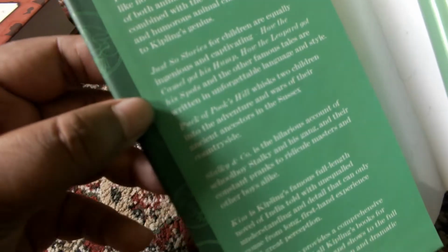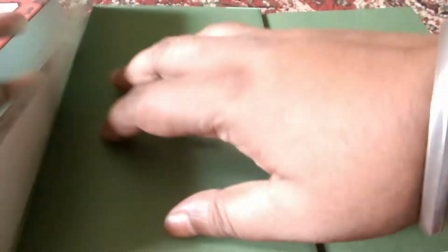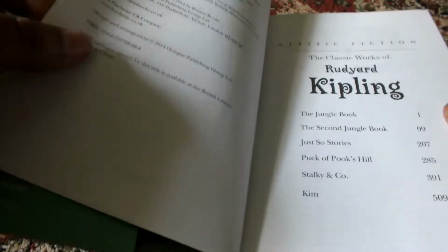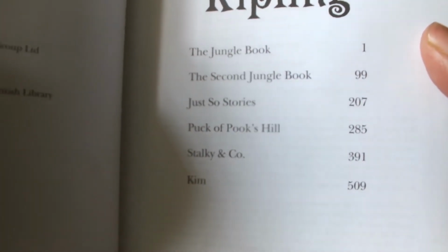Okay, it's not able to focus very well, I think. So hopefully you can pause and read that blurb if you want. I'll give you the content section before that. This is the content section.